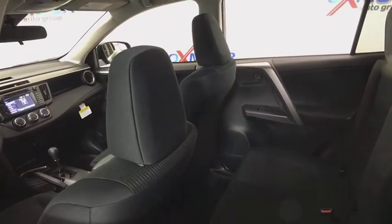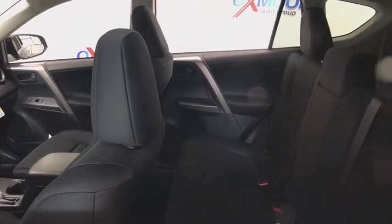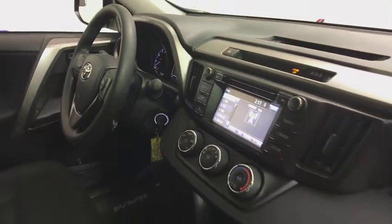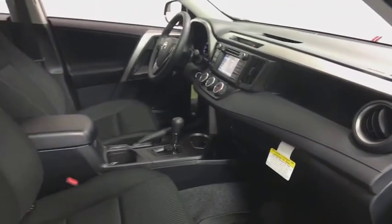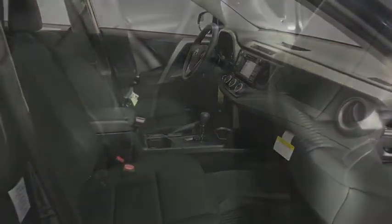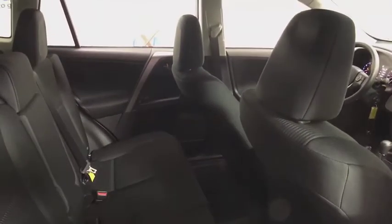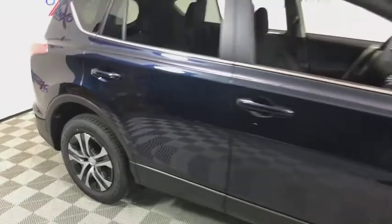Here are some of this vehicle's great options: traction control, dual airbags, power steering, four-wheel disc brakes, electronic stability control, power windows, trip computer, CD player, rear window defroster, remote keyless entry, panic alarm, brake assist, tachometer, overhead console, front bucket seats, front reading lamps, tilt steering wheel, rear window wiper, driver vanity mirror.